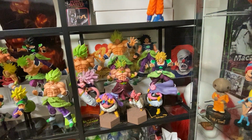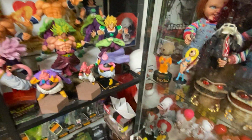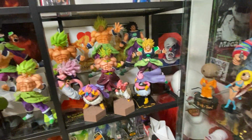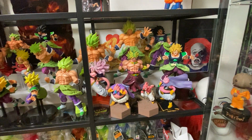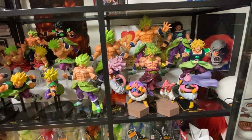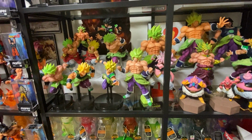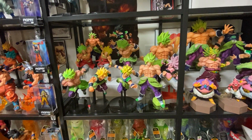There's Broly. There's Pennywise in the corner. Devil's Latex. Broly, jumped on the Broly train. I'm not gonna lie, when that movie came out, I was a super fanboy all of a sudden because it gave Broly a story. Even though he's a bad guy, he's misunderstood. He didn't know what he was doing.